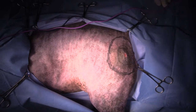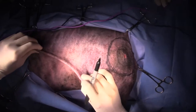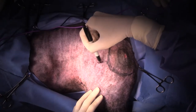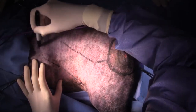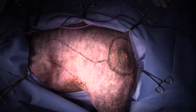So that's our intended cut there. And then we're doing another flank fold flap here, which I'll base down here, bridging incision like this. Make a nice wide flap like that. So that's our intended surgery right there.